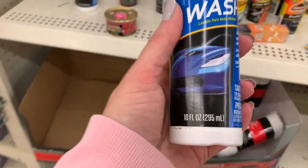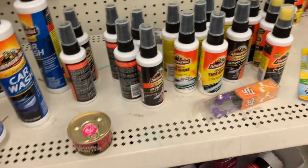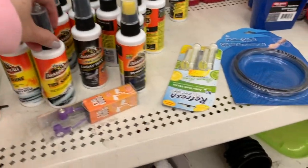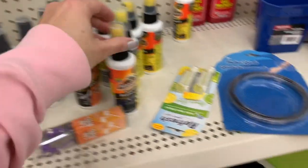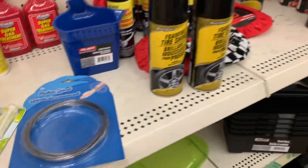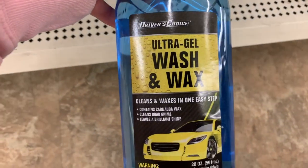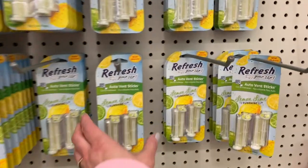I know it's not the biggest container, but it is 10 ounces, and it's by Armorall, and it's car wash. We have the car wash here. These are pretty small. This is the spray wax. We also have the extreme tire shine, like maybe you just need a little something. We have the original protectant for inside your car. And then of course we have Dollar Tree brands, including the huge ultra gel wash and wax. This is 20 ounces. And I'm pretty sure these are name brand.